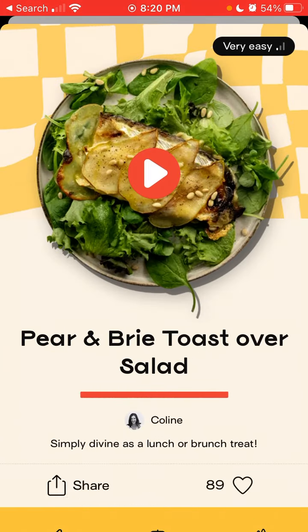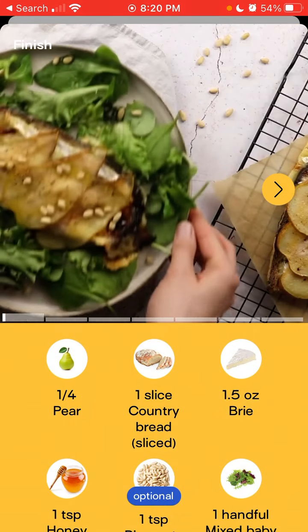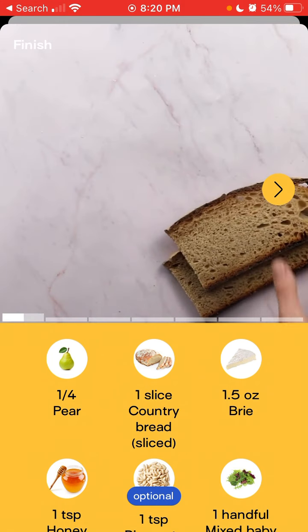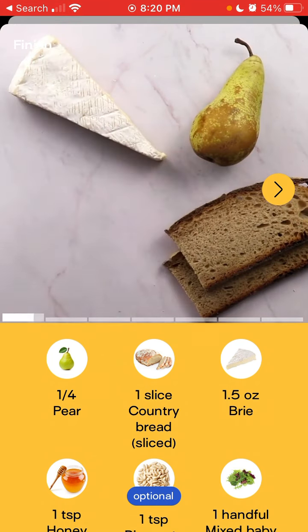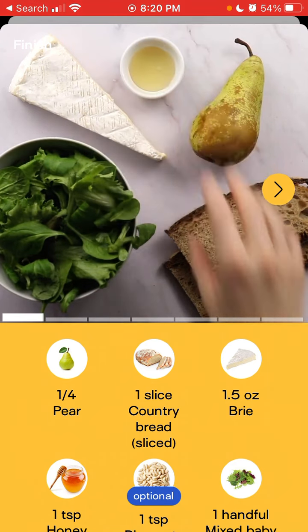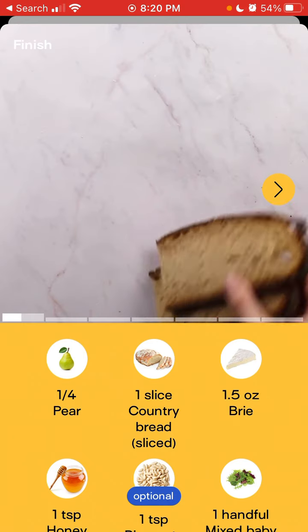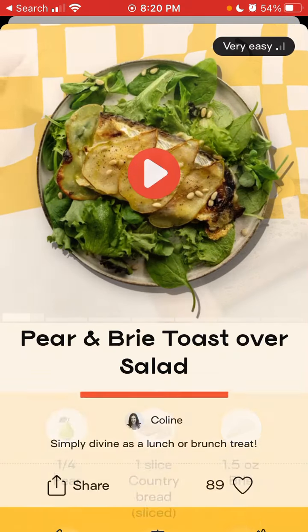And then I can just look how to cook it. And it's very intuitive, nice videos. So kind of like a TikTok style for cooking. So that's why this app is kind of very interesting. So yep, something around it.